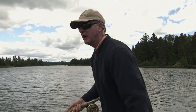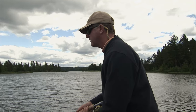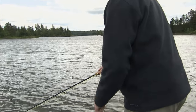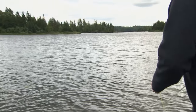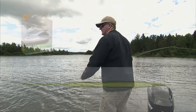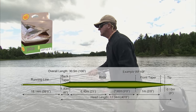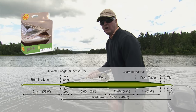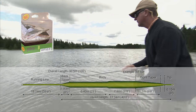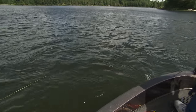One of the challenges you have is with the wind. I don't know if it shows on camera, we're getting a lot of gusts right now, and we're casting fairly wind-resistant flies. That's where you have to use a 10 weight and one of these specially designed musky and pike fly lines. They're really perfect for this. Get your fly in here. There he is. I got my fly right here.